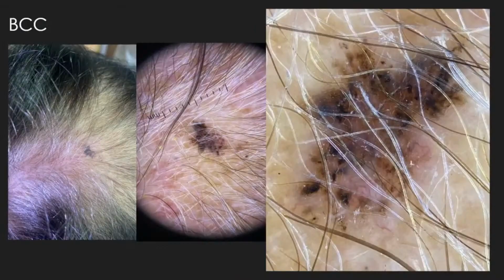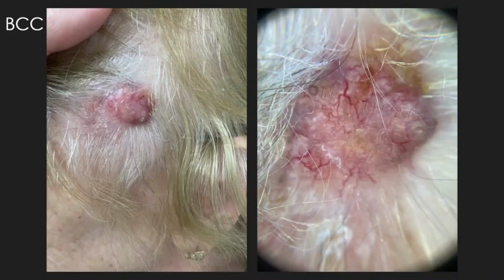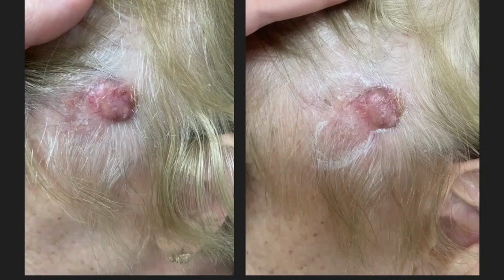We can see BCC also on the vertex with thinning hairs, superficial pigmented, or a nodular variant. This nodular BCC developed under a hairy scalp. On close examination and with use of UV dermoscopy, true margins were identified. It was a mixed type of BCC with nodular and superficial parts. You can see how large the lesion is in fact.